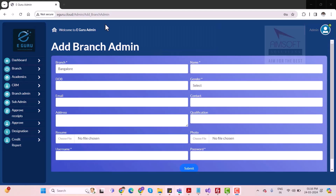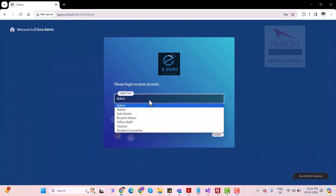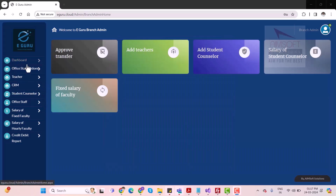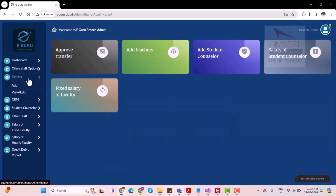Now we can go to the branch admin section. Let's see the privileges of the branch admin. Here I am logging in as a branch admin. This is the dashboard of the branch admin. The branch admin can create teachers, and they can check the CRM section, from the student counselor or from the reception, that is from the marketing. And in the office staff section, they can create office staff and select the salary of the faculty.